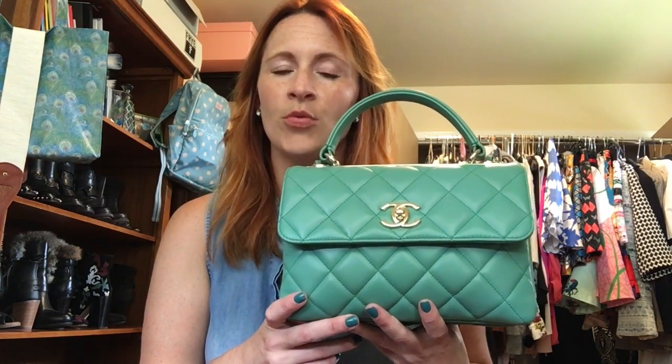So when I bought this bag, it was $5,100. Now if you're looking for the comparable bag, it's the smallest size and it's $5,600. So unfortunately there has been a price increase over the past couple of years.